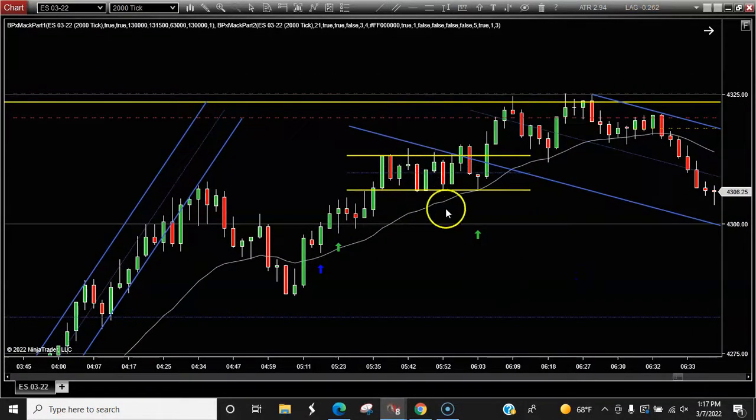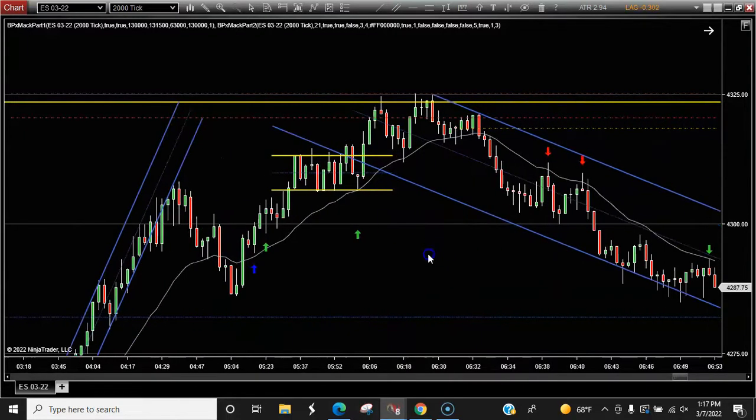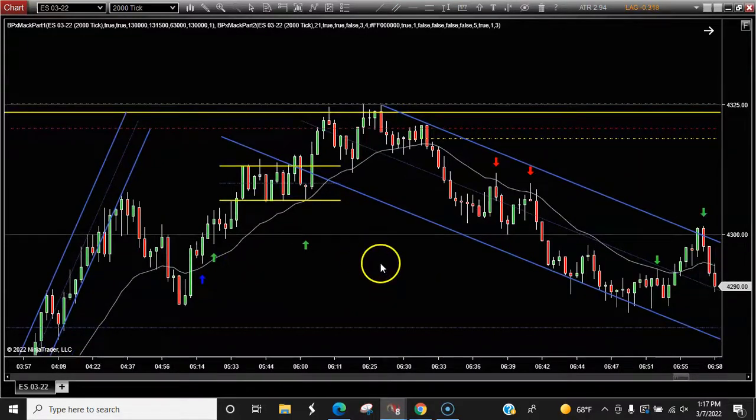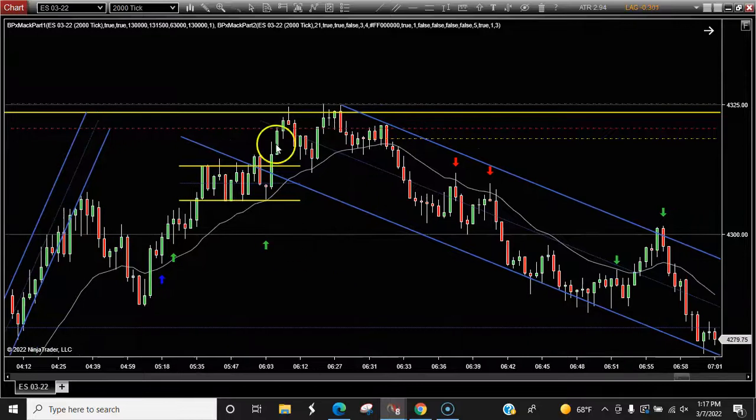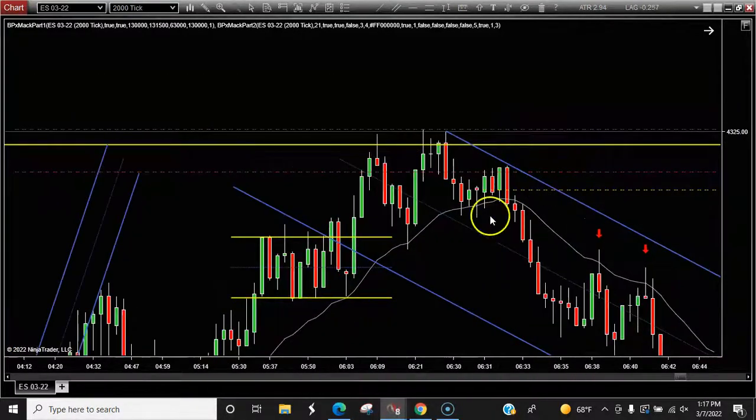Then we break into this congestion, and right here you get a double test, but it's going right into that midline. It's just a little risky. Actually, though, if you see that we're clearly trying to fill this gap, I say you take that. It's still aggressive though, but it's off the EMA. I like that too. So we break higher, and nothing in here. This is probably a nice trap. Yeah, that looks like a really nice trap right here.